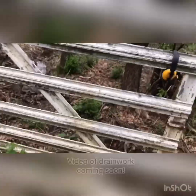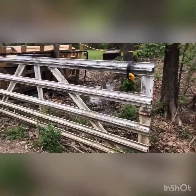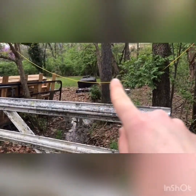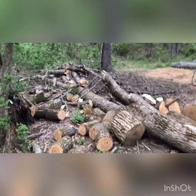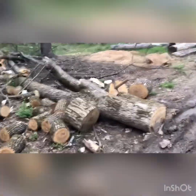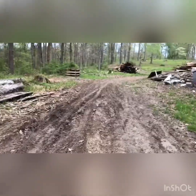Here's the original fence that was here. Even though this property's not been farmed in years and years, this fence was still here, this gate was still here. And you can actually see remnants of the original perimeter fence that goes down through there and across the creek over there and back up. So we found remnants of barbed wire and posts. And so we'll be putting that fence up hopefully here soon. So that'll be our original perimeter fence.